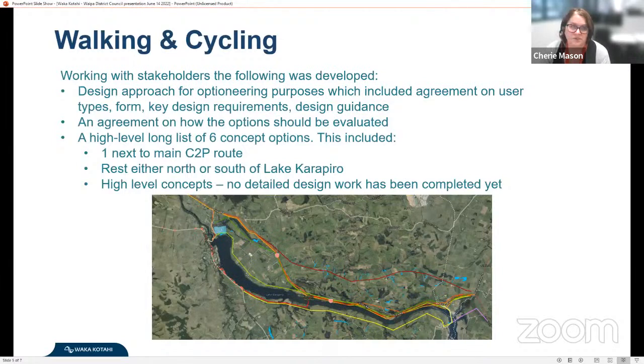So we have been doing a number of workshops so far with a range of working group stakeholders from Te Awa to Bike Waikato to Waipa DC and to Waka Kotahi, and a range of people involved in those conversations. So the first thoughts and conversations were around what is the design approach that we would like to take when we're thinking about our optioneering process. And that included getting agreement from that stakeholder working group on the user types that we wanted to capture, the form of that facility, the key design requirements and design guidance.